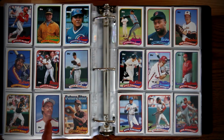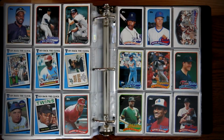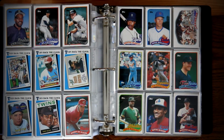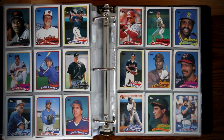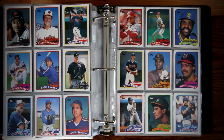Sandy Alomar, Randy Johnson, who back in 1989 realized what an impact Randy Johnson would have on Major League Baseball. Kirby Puckett. You have some turn back the clock action here with Hank Aaron and Lou Brock, Tony Oliva. Over here we have Don Baylor, great ball player. Gary Carter with the Mets. Doug Jones, a lot of big years as a closer.